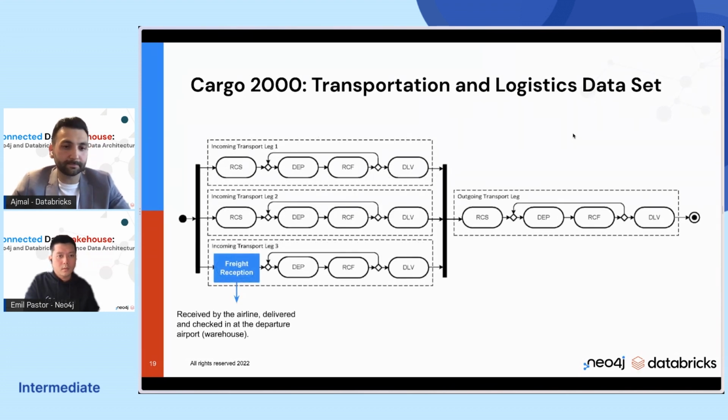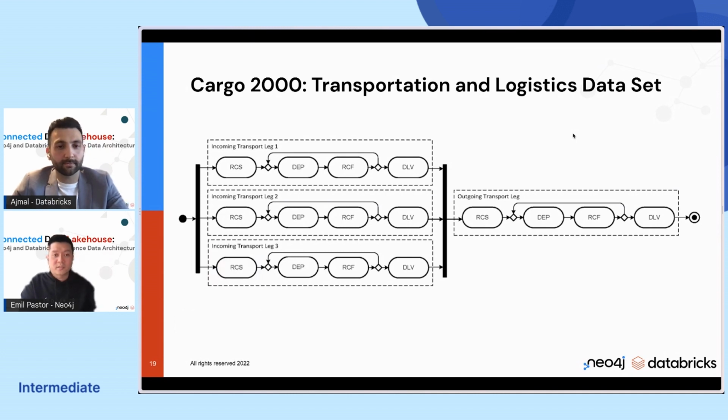Yep. So the dataset shows a business process of transportation or logistics, right? It represents a freight forwarding company in which up to three smaller shipments from suppliers are consolidated and then in turn shipped together to customers. The business process is then structured into incoming and outgoing transport legs, which jointly aim to ensure that the freight is timely delivered to the customer.